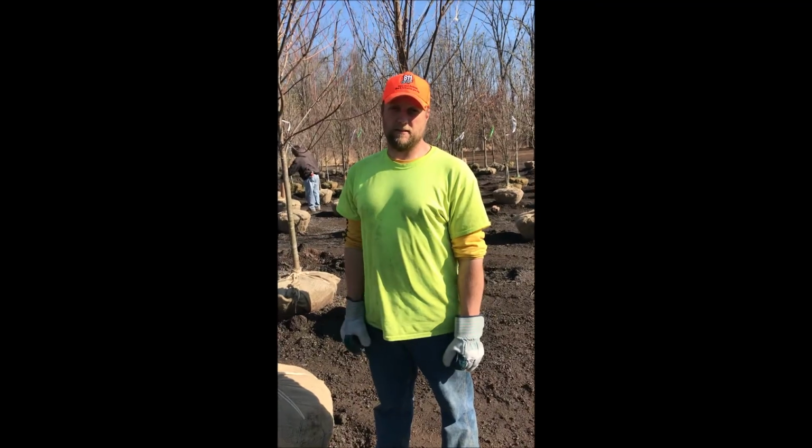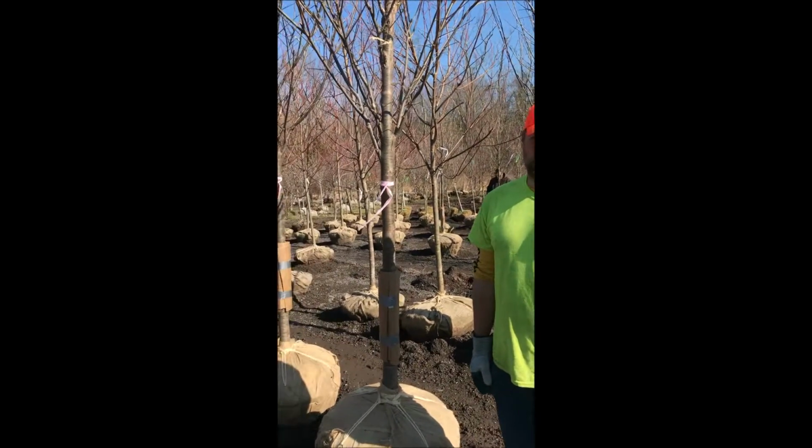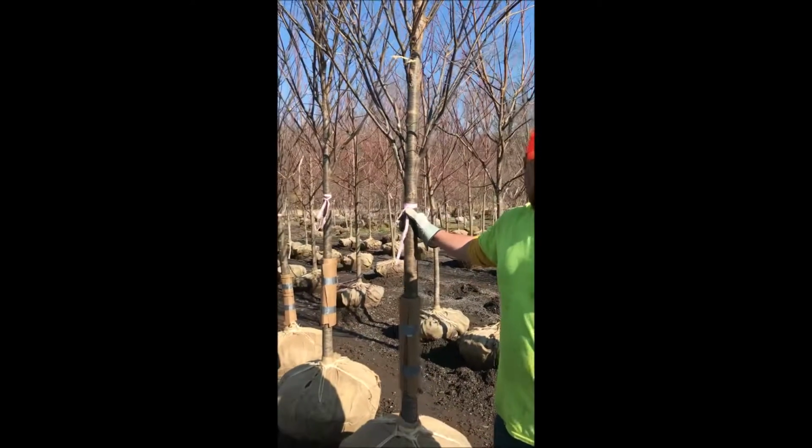This is Mike Hurst at Highland Hill Farm, and he's going to tell you about his Princeton elm trees that he has available for sale. Well, this is Princeton elm.